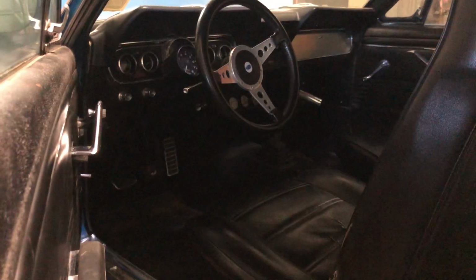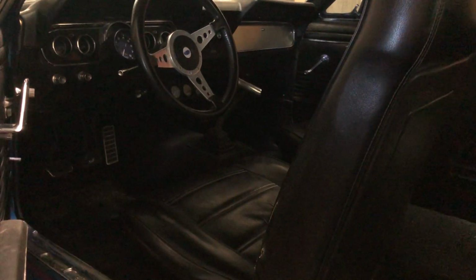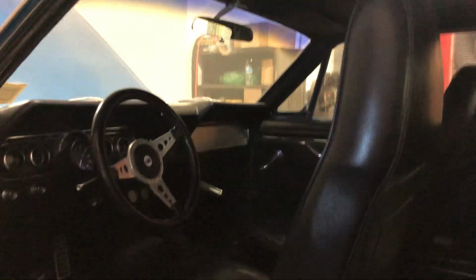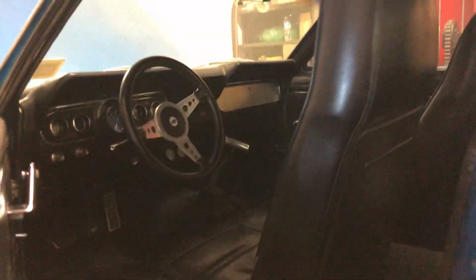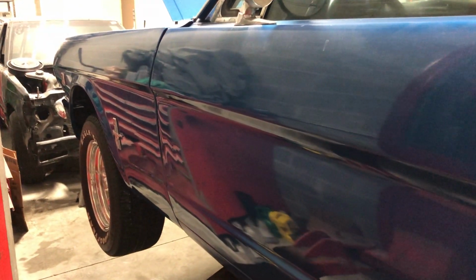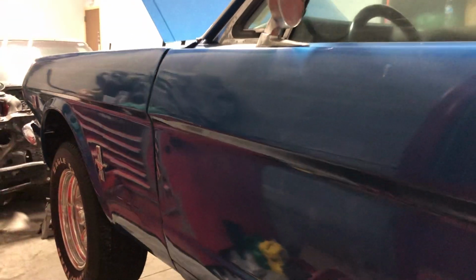There's no metal replacement to be done. The floors are beautiful. The frame rails are beautiful. The trunk is beautiful. The cowl, there's no rot under the car. All of these cars in the Northeast require $5 grand worth of just that work before you start doing anything on the body.